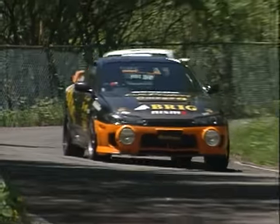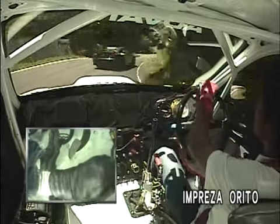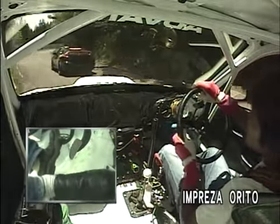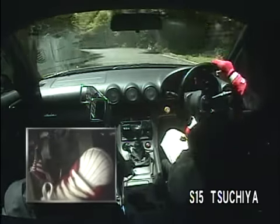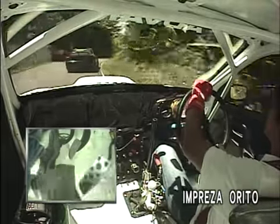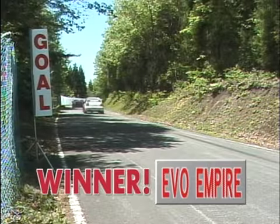Appears this hairpin will determine the outcome of the duel. Dang it, he's got my butt. And the Impreza locks on. No doubt Impreza victorious. Okay, you were faster.